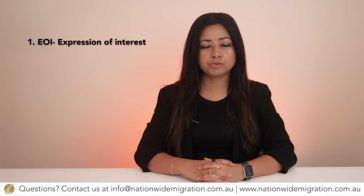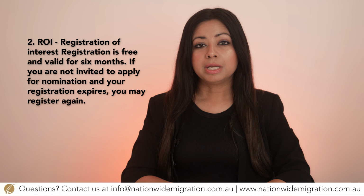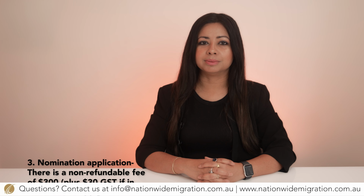Now, there are 3 steps involved with Tasmania's 491 nomination. The first one is the expression of interest in the SkillSelect system. The second step is registration of interest. Registration is free and is valid for 6 months. If you're not invited to apply for nomination and your registration expires, you may register again. Step number 3 is the nomination application. There is a non-refundable fee of $300 plus $30 GST if in Australia to apply for nomination. In this video today, we will be looking at the nomination pathways for the 491 visa.